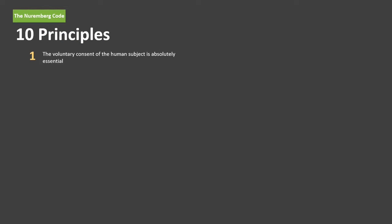The 10 principles of the code are: First, the voluntary consent of the human subject is absolutely essential. This means that the person involved should have legal capacity to give consent, should be situated as to be able to exercise free power of choice, without the intervention of any element of force, fraud, deceit, duress, overreaching, or other ulterior form of constraint or coercion, and should have sufficient knowledge and comprehension of the elements of the subject matter involved as to enable him to make an understanding and enlightened decision.